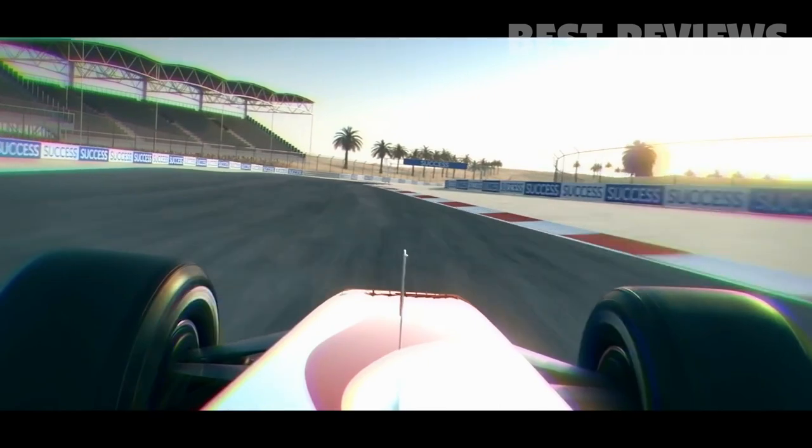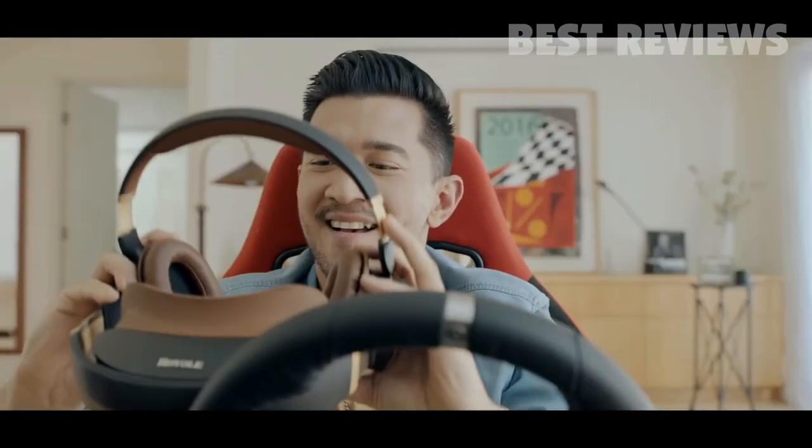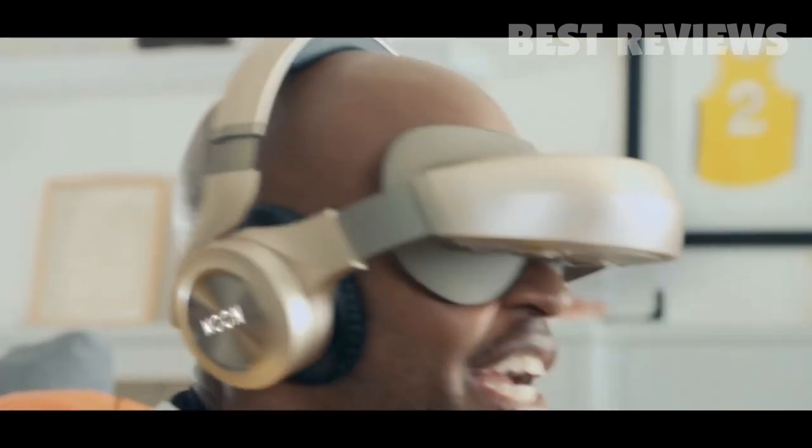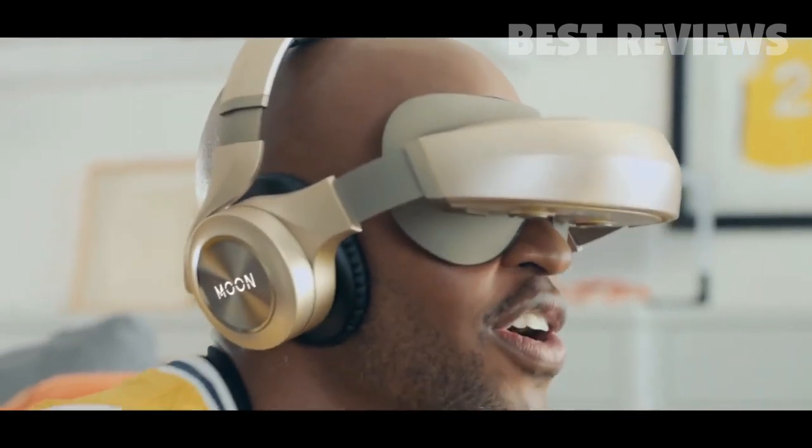Connects you easily with the world's best games, online or offline. Even watch your favorite live sporting events in ultra-high definition.